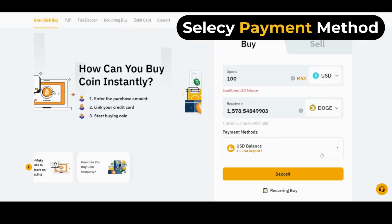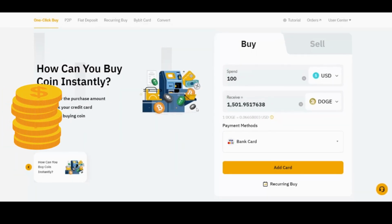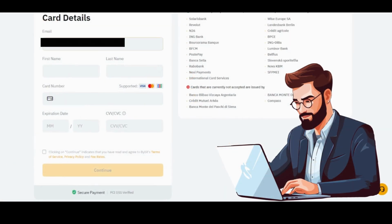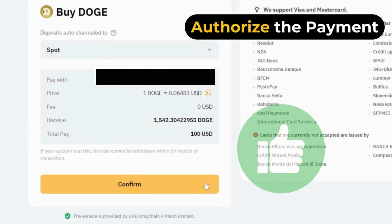Select your payment method. By picking the credit card option, you are paying a little extra on the conversions, but it's really fast, which I think it's worth it. Add your card. Enter your card details and click on Continue. Authorize the payment and we are good to go.